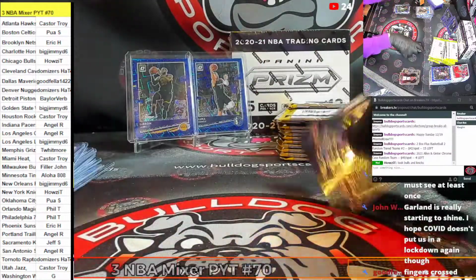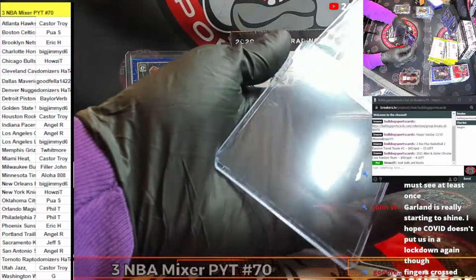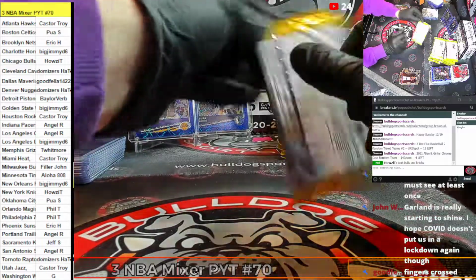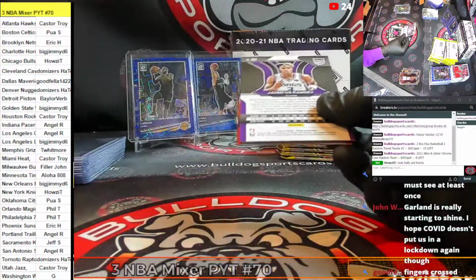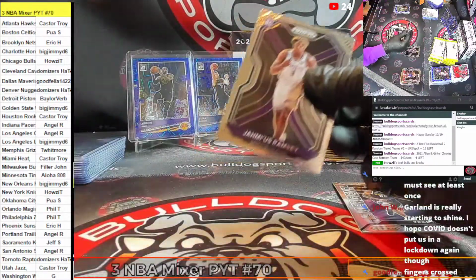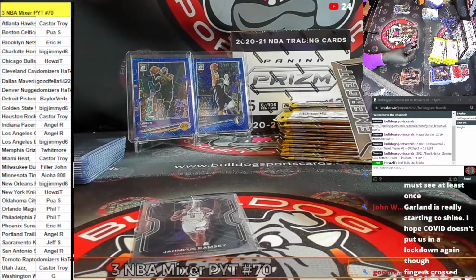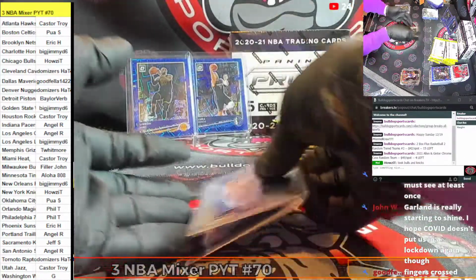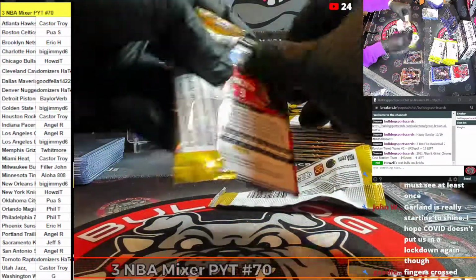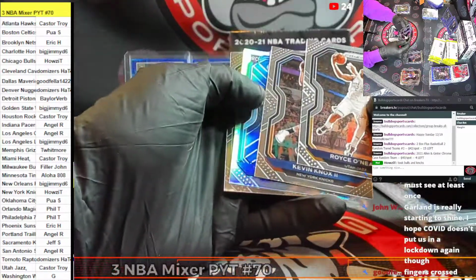Wiseman and a Bobby Portis. You know what that means. You know what that means, right, Big Jimmy D? Yes, indeed, we do know what that means, don't we? Zeke Nnaji and a Jaime Jaquez Rams. Either we missed it by one pack, or this should be our Melo.